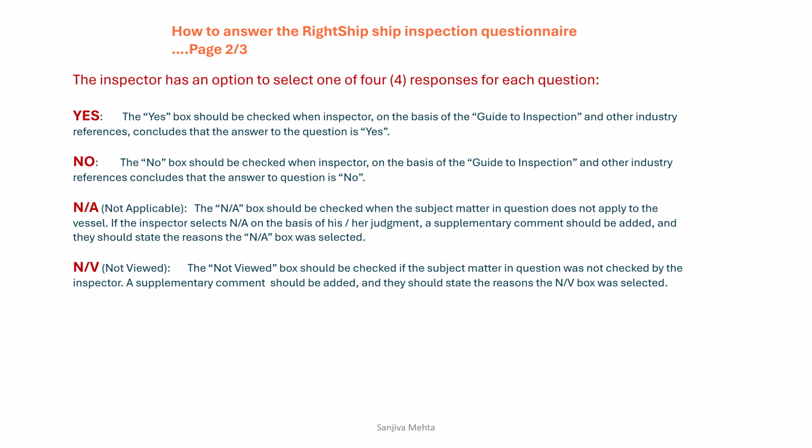How to answer the RightShip inspection questionnaire? The inspector has an option to select one of the four responses. Naturally, as he is going through the question, there will be some response required as per the question. If the response is yes, that's whatever the question is asking. Let's say, does the vessel have a statutory mandatory load line certificate, for example? The answer is yes. So you'll write yes. The yes box should be checked when the inspector, on the basis of the guide to inspection and other industry references, concludes that the answer to this question is yes.